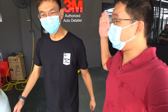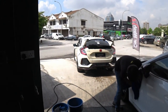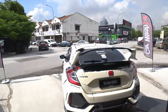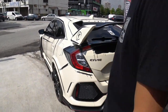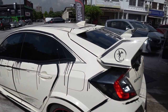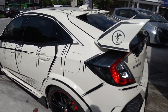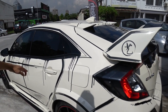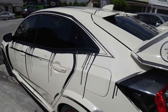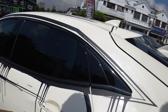Okay guys, so this is Sam, and he's the owner of the Type R FK8. So bro, let's walk us through this unique design of yours. Okay, this art piece is designed by Remus from Motorsport. The inspiration is more of a 2D concept. Initially, it's just the outlines of the car. Then it looks a little bit too plain, so we came out with something a little more out of the box, a little more crazy. So we added some drip works to it.